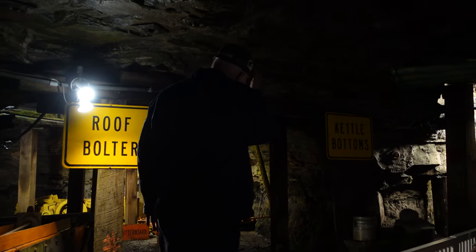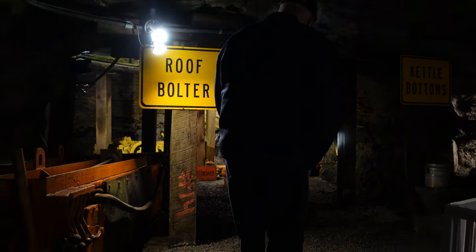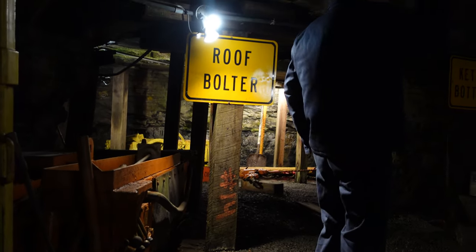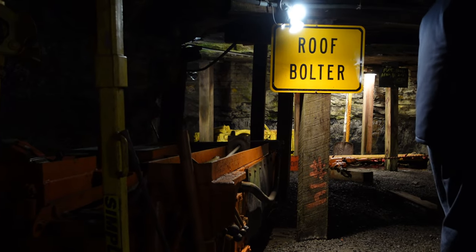Also, we had electric and hydraulic coal drills. See that? That thing's heavy, but it would drill that hole back through there. And it did it fairly quickly.